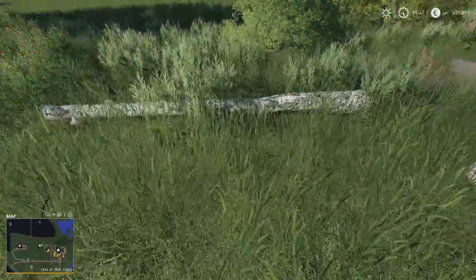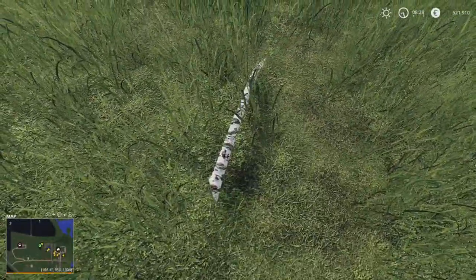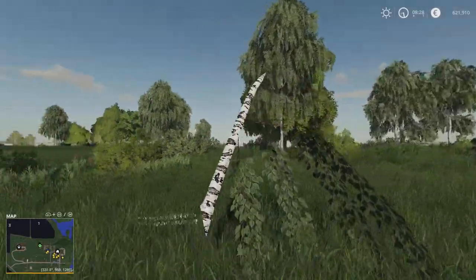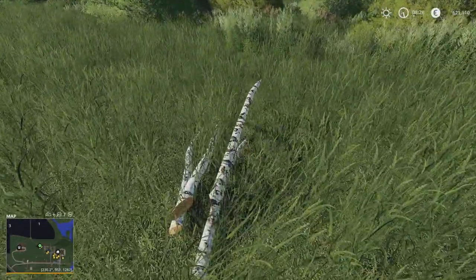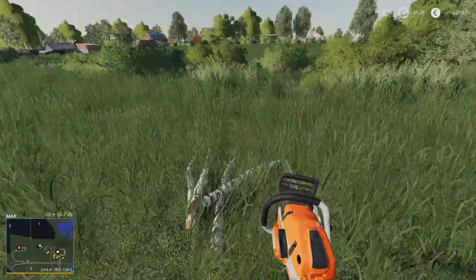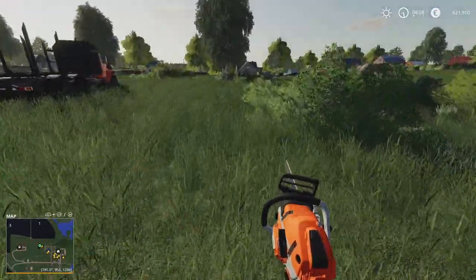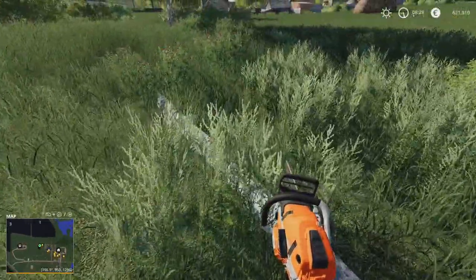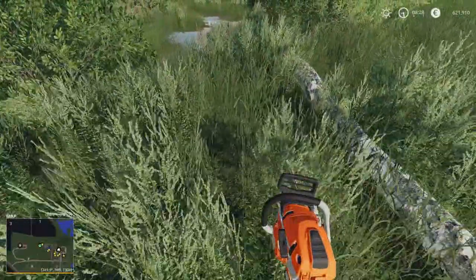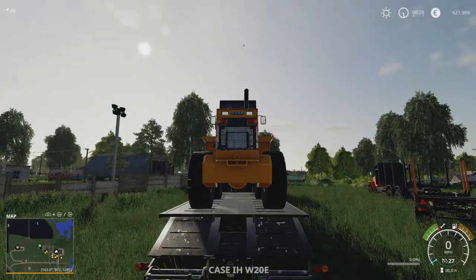I don't want them getting caught up in the mowers. So yeah, this bit is a bit fiddly. I don't think the Scorpion Kings or any of those will take these, will they? We'll put these trees through. Could be wrong. This is going to be quite a lengthy process, isn't it? Slightly puzzled, because I know I cut off more branches than that. Anyway, right, let's get this wheel loader off. First log, and I'll do some more.